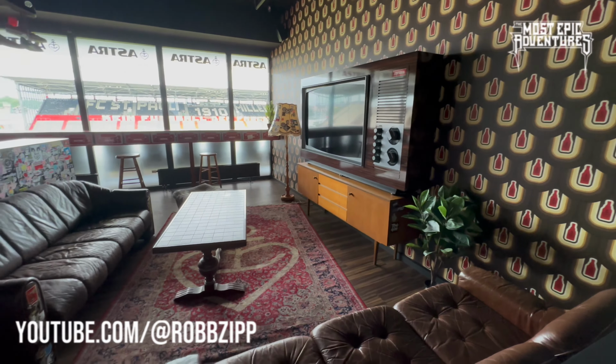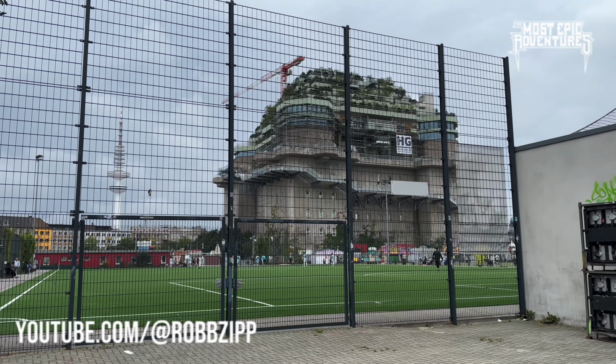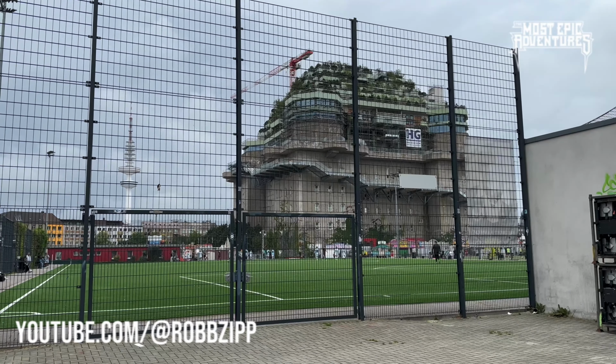cool. It's an actual game going on, and a building that is amazing. With the trees and everything, it's not quite finished yet, but that's gonna be freaking awesome when it's done. I think this is like an amateur team or something. I don't know. The tour guide doesn't know either, honestly.